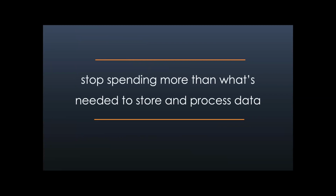And then, you know, the point here is to stop spending more than what's needed to store and process data. And this goes back to, in 25 years, nobody has sat down and said, wait a minute, there's something horribly wrong. We've got to do this over.